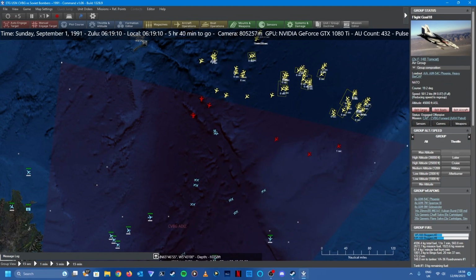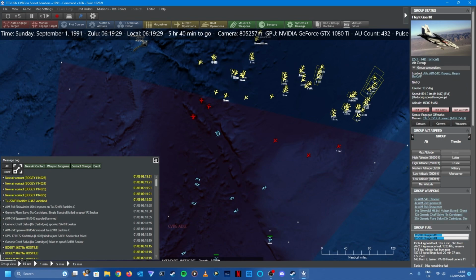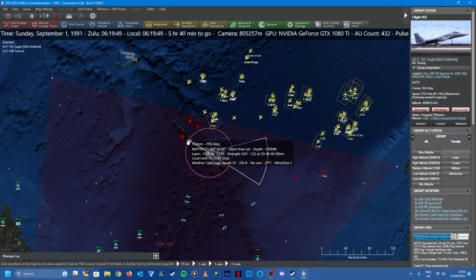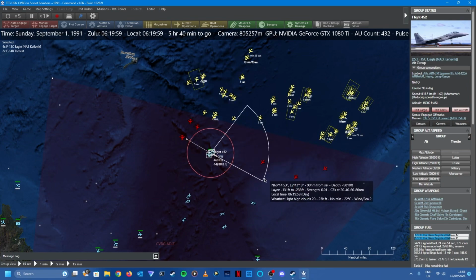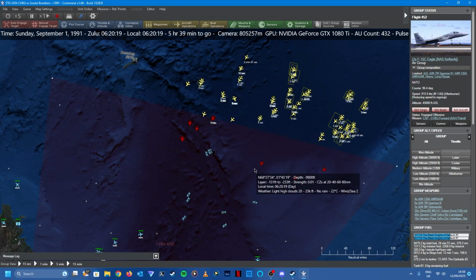Another Soviet aircraft was just shot down. Yep, that was a reconnaissance Tu-22 Backfire. So these aircraft are now heading for the other aircraft, but we'll turn them back to engage these ones. These are the bombers, these are the higher priority.